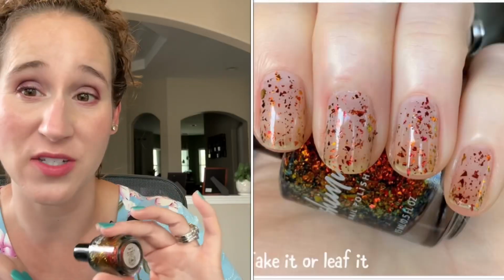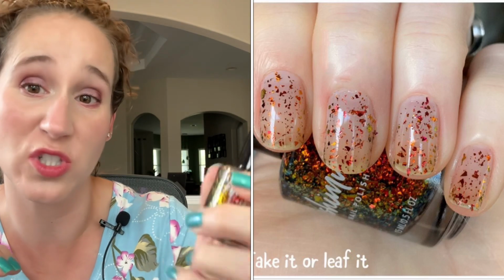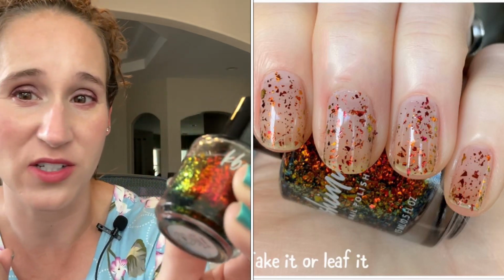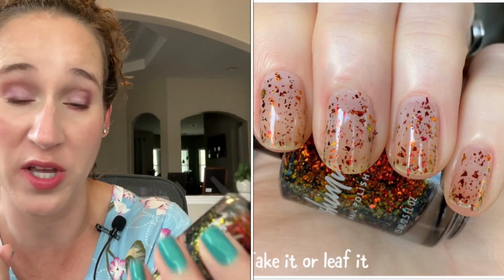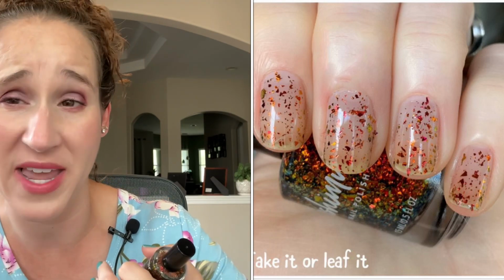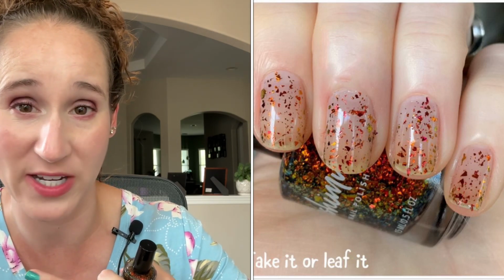But they have new flakies now, and I was torn on Take It or Leave It, which I chose as my favorite. This is a beautiful, beautiful red, yellowy green fall in a bottle. I was torn between this one and Soul Amazing, which is their yellowy gold one, which I've been using a ton lately with my duping project.